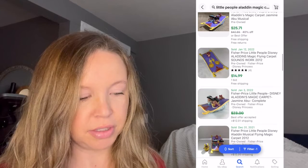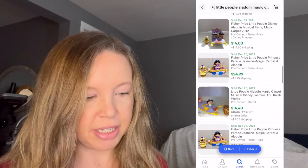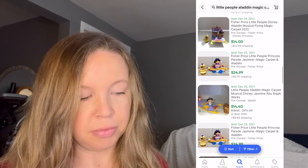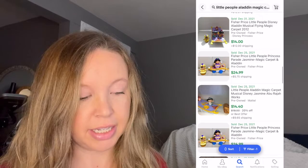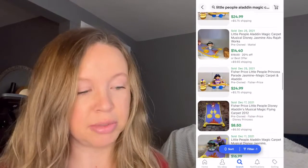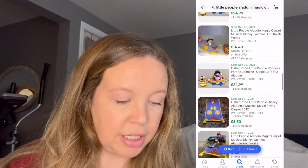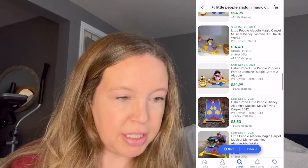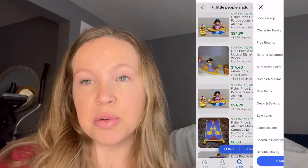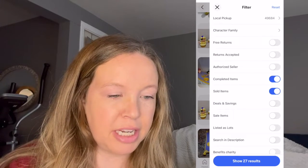Now you can also turn off the sold to see just the completed and see how many of these items sold rather than just completed without selling. So in this case, about 75% of them have actually been selling. So that's a pretty good resale rate. You'll notice when I look at the filter here, it tells me there are 27 results that have sold, and that means in the last 90 days, 27 of these items have sold with these keywords I have typed in.